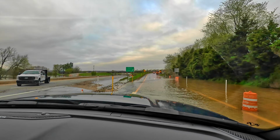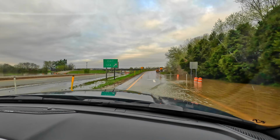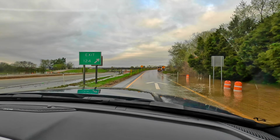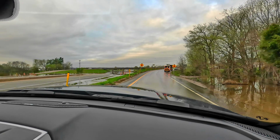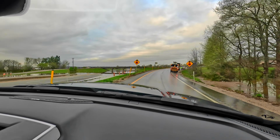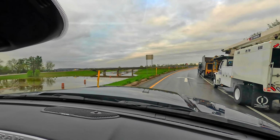Parts of this area received as much as 15 inches of rain throughout a 4-day period. We adjusted our route to avoid the hardest hit areas, but we're still encountering lots of water along the drive. Shoo-wee, look at that road down there.